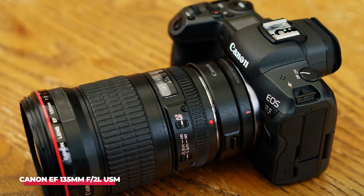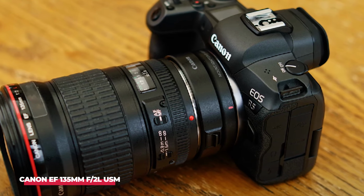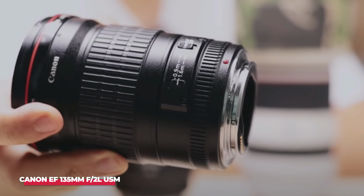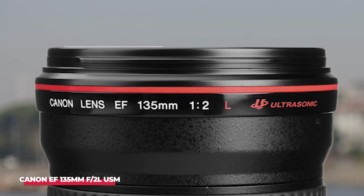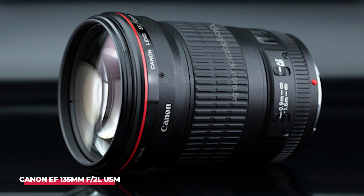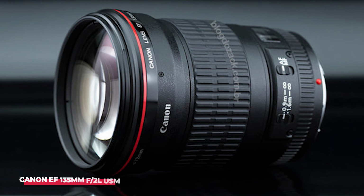So the Canon EF 135mm f2L USM hasn't been updated since 1996. The Canon EF 135mm f2L USM is an excellent lens in terms of optics. Like all L series lenses, the colors and contrasts are superb, and when shooting with the aperture wide open, the bokeh effect causes the background to dissolve into a creamy swirl of color.